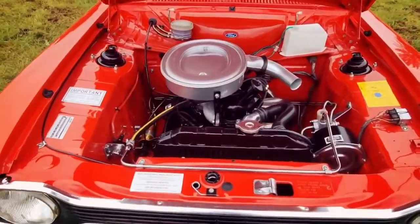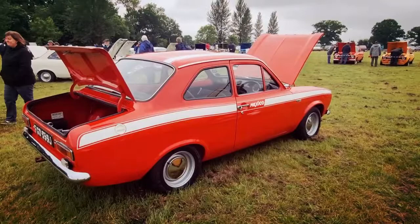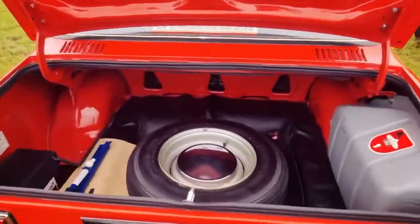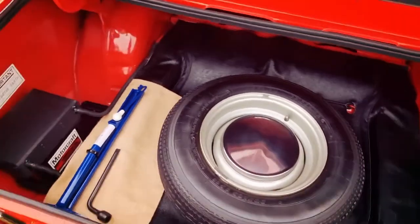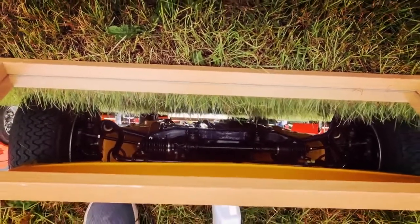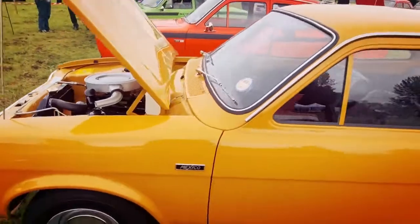Beautiful concourse. Absolutely beautiful. And this is on steel wheels. And just look inside the boot. And on this model, the battery's in the back. The underside. Serious concourse-ing with the mirror. Almost a mustard colour.